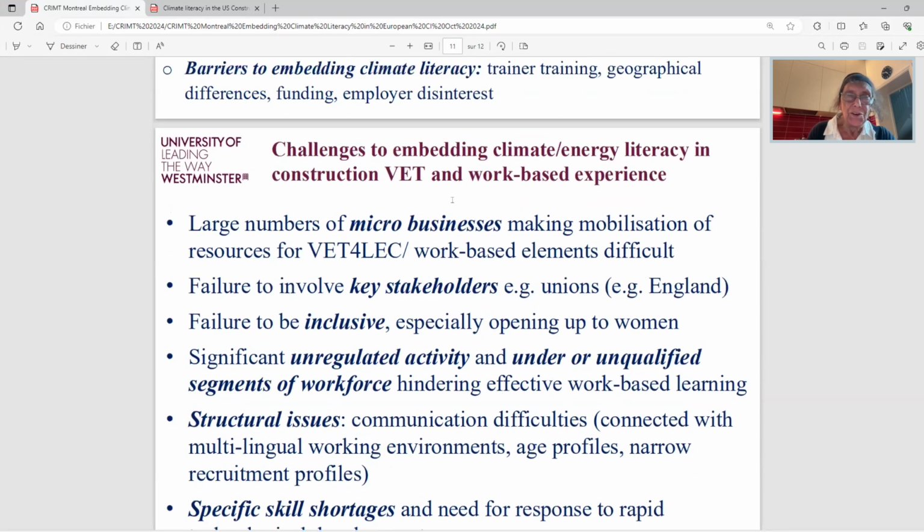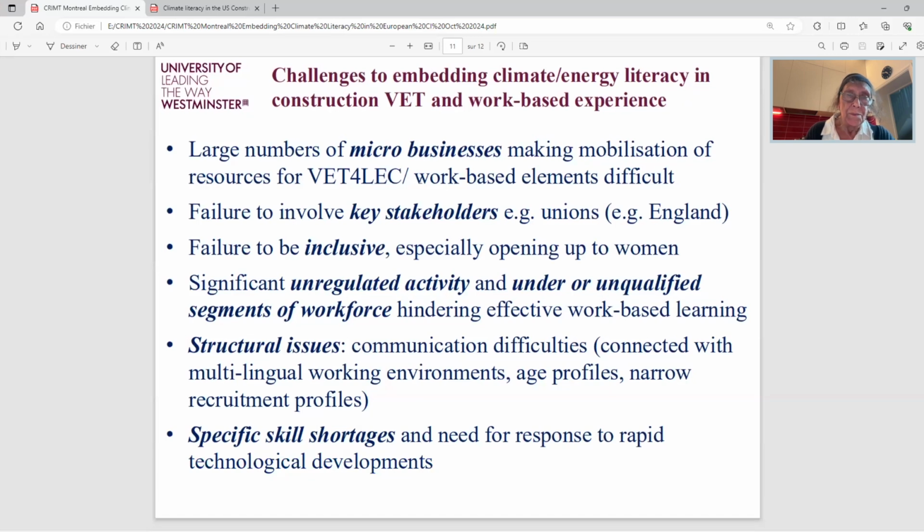So what are the challenges if we look across Europe? One is the large number of micro businesses, which makes mobilization of resources for VET for low energy programs, and in particular the work-based elements of vocational education, extremely difficult. And often a failure to involve key stakeholders, in particular the unions, and England is exemplary in that respect. A failure to be inclusive, especially opening up to women. A significant unregulated activity, and under- or unqualified segments of the workforce, hindering effective work-based learning, structural issues, communication difficulties, multilingual working environments, etc., age profiles, and narrow skill profiles, recruitment profiles. But above all, I think this is complained about all over Europe: very, very significant skill shortages.